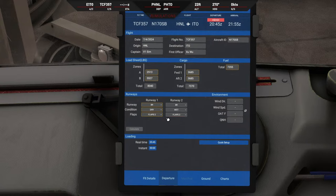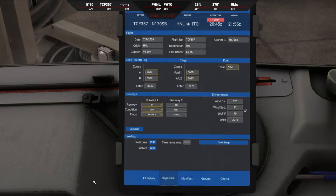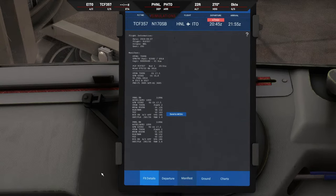Flaps 2 and 4 are your standard for the 170, 175. If you do get the 190, be cautious because it's different. I think flaps 1 is standard in the 190, and 1 and 4 or something like that. I have to look. But make sure you sync your weather. Calculate. Calculation is done. And I'm going to click here, real-time loading. Real-time loading has started, 542. And then what we can do is go to the manifest, and we have speeds ready to go.